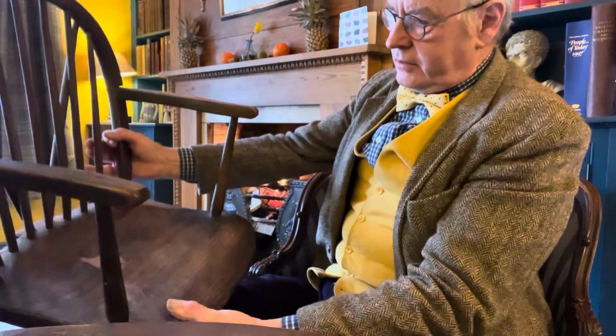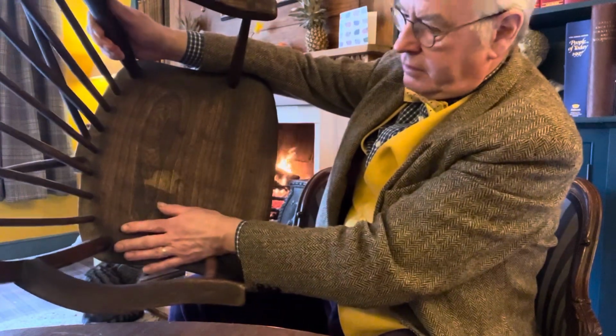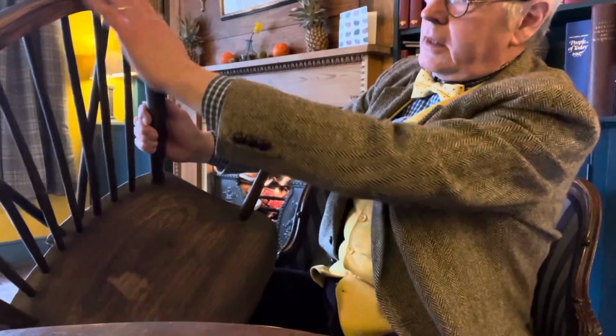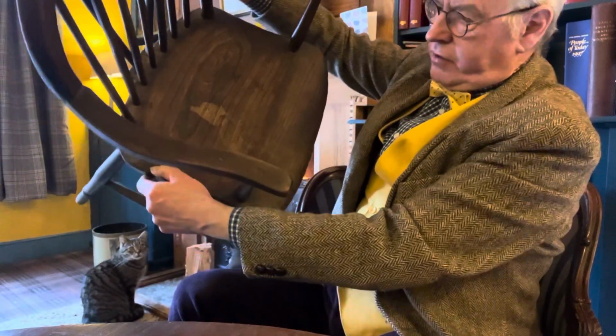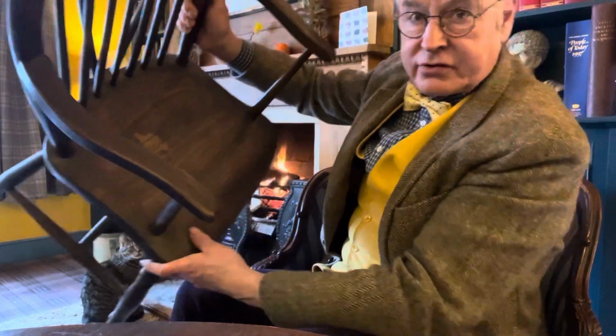And you can tell that you've got a piece of elm for the seat, which is cross-grained, and then you've got a steam bent back rail, and then all these spindles. And this is definitely handmade. You can see a lovely bit of scratch work around here. That's done by a simple tool called a scratch stock.